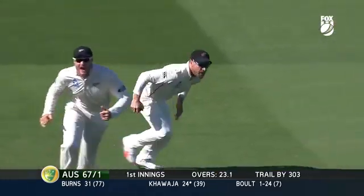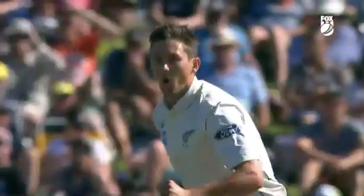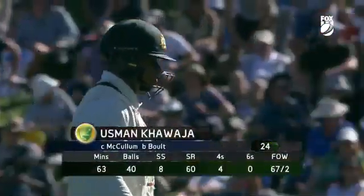Edged and taken. Beautiful catch from Brendon McCullum. Superb bowling from Trent Boult. He picks up his second. What of Joe Burns? Hasn't really done a lot at all. He's just pushed out at it because of that line. Good work from Brendon McCullum. He's gone for 24. Australia 67 for 2.